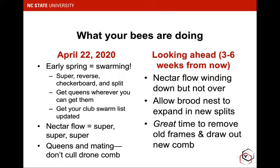Well, the fact is that the bees are very much in swarming mode right now, and that has been precipitated by that early spring. So what you need to be doing as a beekeeper is trying to stay ahead of your bees as best you can. You want to super them with additional brood boxes and or honey supers so that the colony can expand into that. You want to reverse those brood boxes so that they can take advantage of any unused or empty space so that they don't feel so congested, which is, of course, what prompts the bees to want to swarm and split in half.